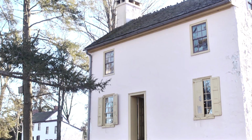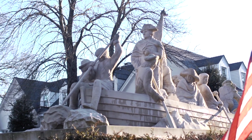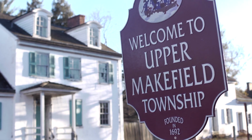This house, the Hibbs House, is located in Washington Crossing Historic Park. This is a 19th century home, so it wasn't here when Washington crossed the Delaware, but it's very similar to the architecture. It's a very old home. It's actually not been updated, and it's one of the nicest homes. Washington crossed the Delaware here in 1776 on Christmas Day and surprised the Hessians, and it was the turning point of the Revolution. So as part of our history, this is it.